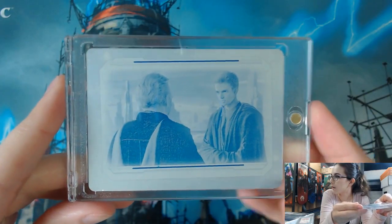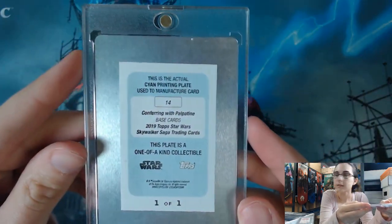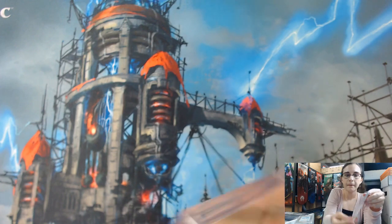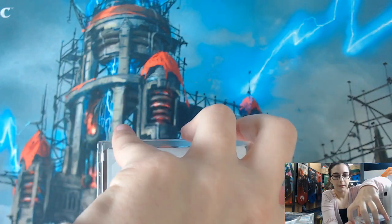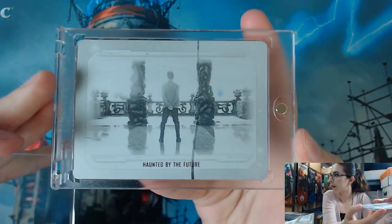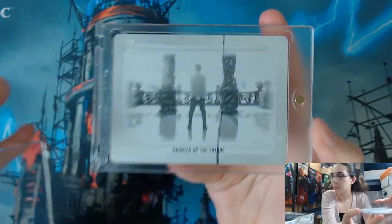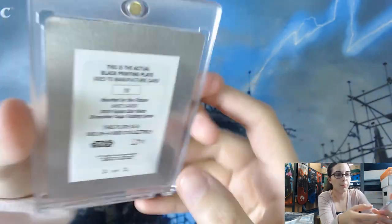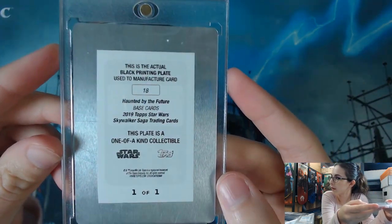I love Padme cards, so when I saw it, I was like, gotta have it. Got this cool little Anakin printing plate, conferring with Palpatine. Not sure why these plates slide sometimes. But some more Anakin. It's interesting how printing plates can have wear on them too. Like some of them have weird lines, scratches, some of them are all bent up, and then some of them just look perfect.